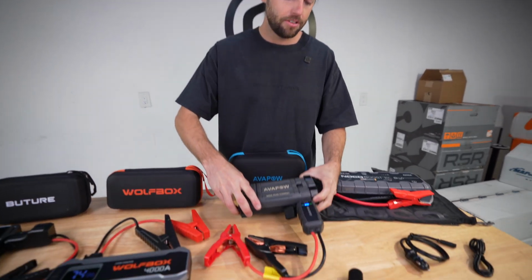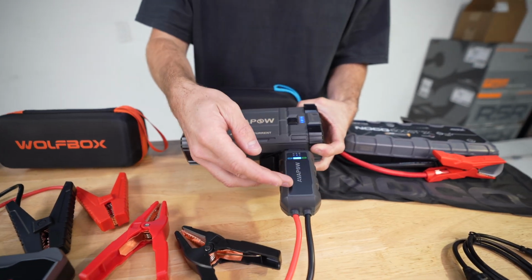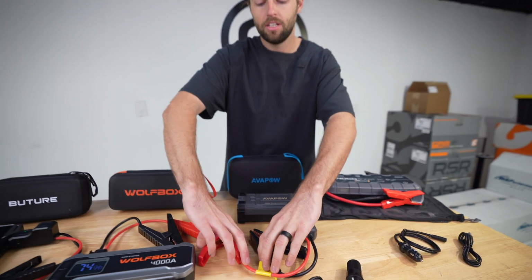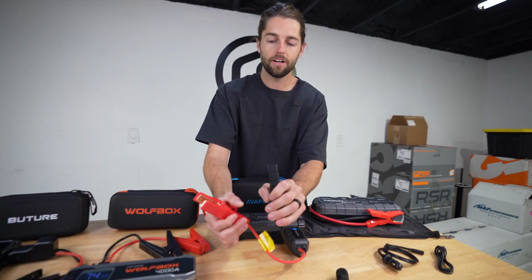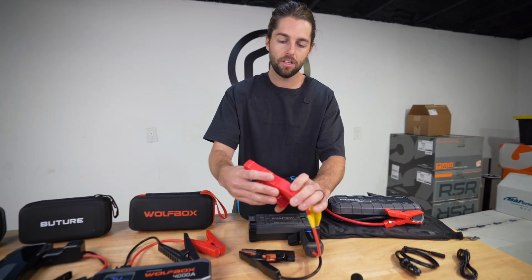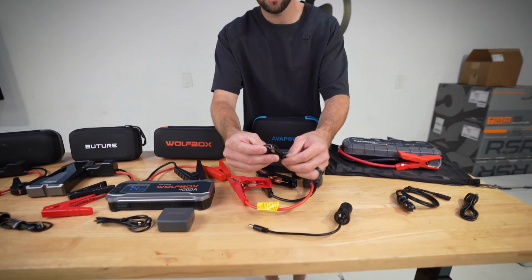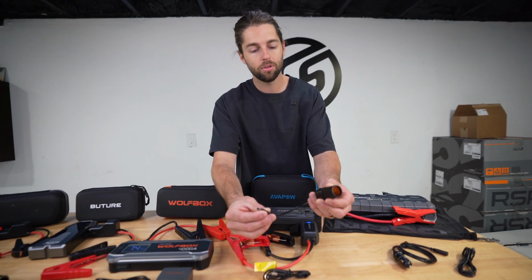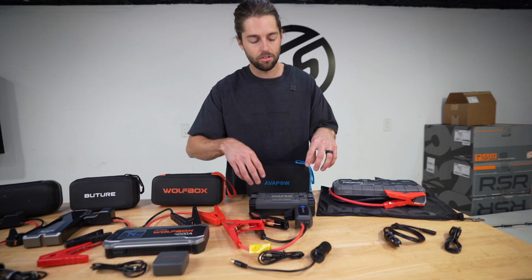The AvaPow device, you can click the power button and it will display what your battery level is. You plug in the cables and it has a light on here and it'll give you some stats. And these are huge. These are really heavy duty. You've got a lot of copper area to work with to clamp onto different types of batteries. These are probably the biggest, bulkiest, and I'd say the most heavy duty so far. It comes with a USB-A to USB-C cable. It also comes with an adapter to run a cigarette lighter plug. So if you needed to supply power to something else in a car, you could also use this device.